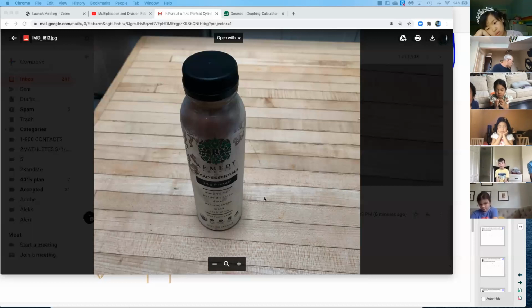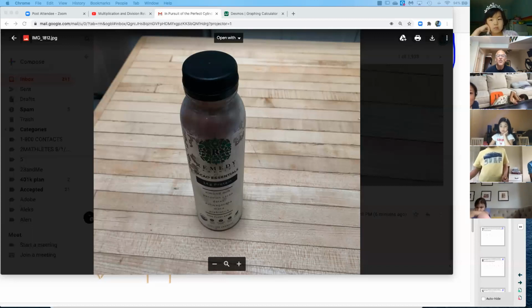So Allie, I'm so excited. I don't know if anybody saw this, but I sent around a picture of a paper towel roll during the week. And that picture was not the perfect cylinder. It was twice the perfect cylinder. So it was twice as tall as it was round. So I consider that double perfect cylinder.